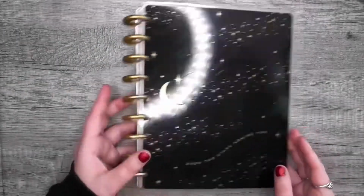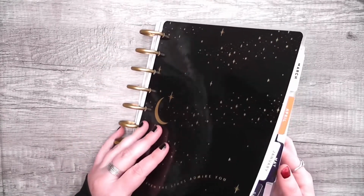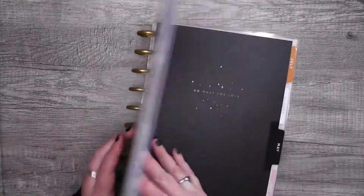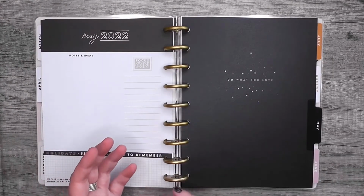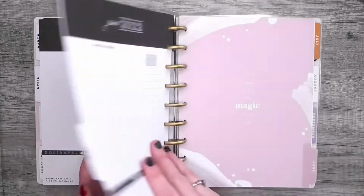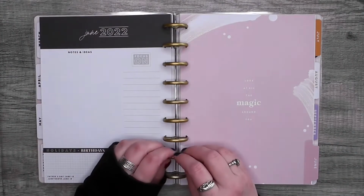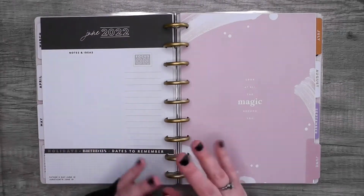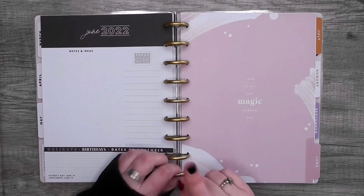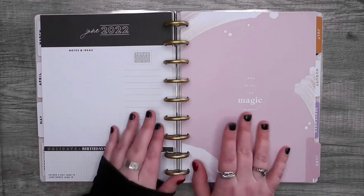Since this is a 2022 planner, I will be using this in 2022 as well. But I have plans for it. I plan on making a sort of my perfect planner using inserts and printable inserts and this and a whole bunch of other stuff. So stay tuned for that. We will be converting this.